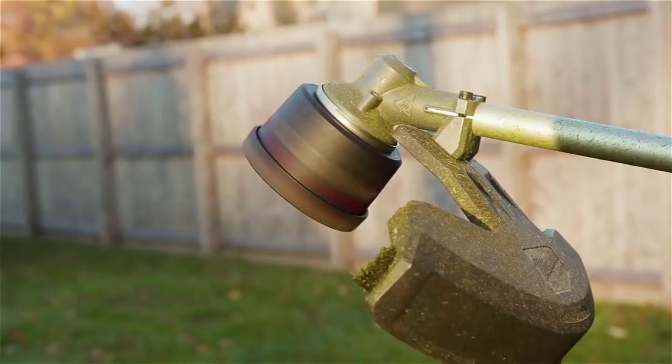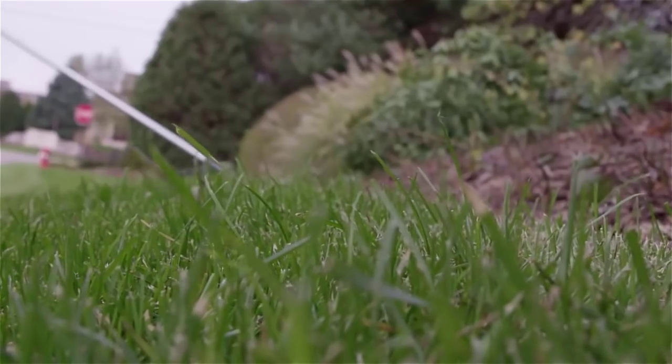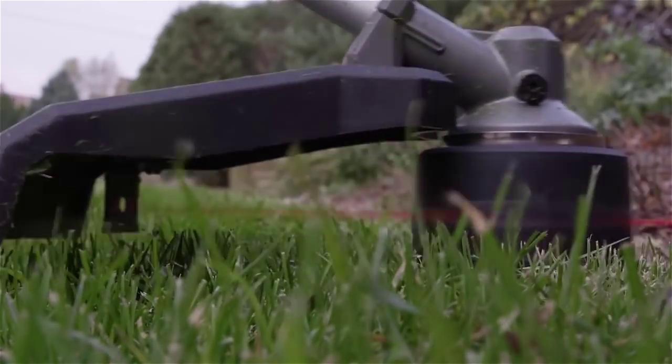In this review, our team has come up with a list to help you in your buying experience. Tune in as we introduce the top 5 string trimmers on the market. Let's begin.